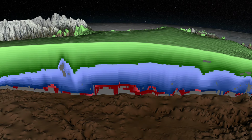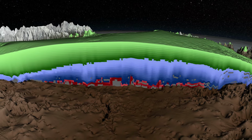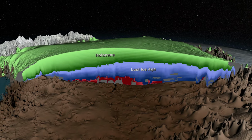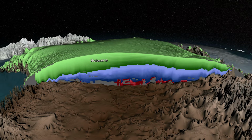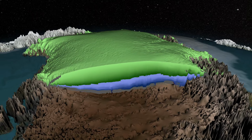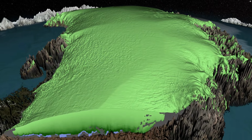This 3D age map shows that three distinct periods of climate are evident within the ice sheet. The Holocene, shown here in green, the last ice age, shown in blue, and the Eemian, shown here in red. The top layers from the Holocene period formed during the last 11.7 thousand years and are fairly flat and uniform, though the thickness varies depending on how much snowfall occurred.